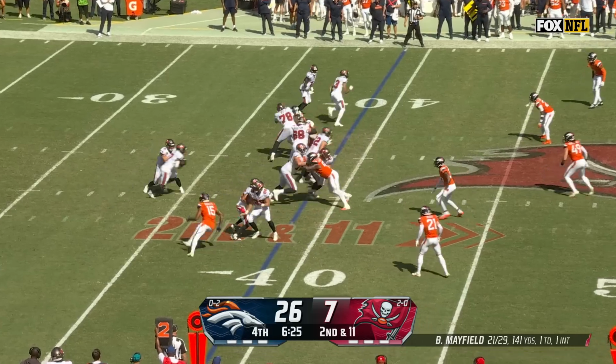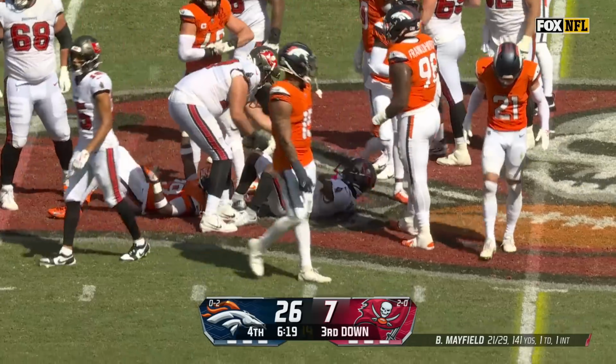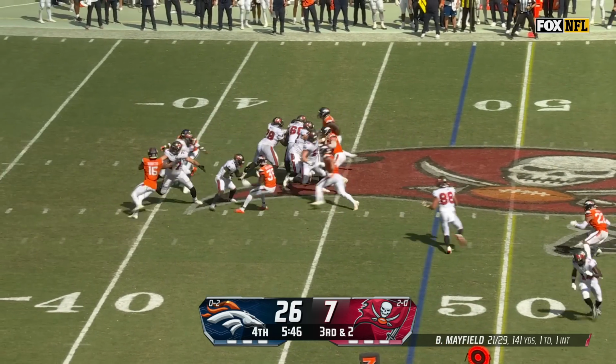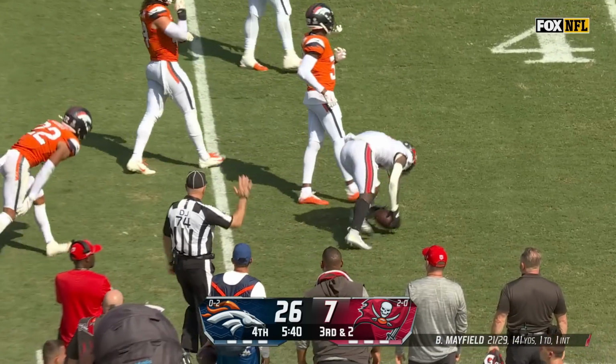He may be still running. On 2nd and 11, Irving with that quick burst of his. He's had quite a day, Bucky Irving on the ground. Corner blitz. Baker gets out of it. A little shovel out to Irving. And he'll have a first down.